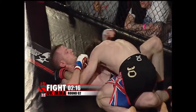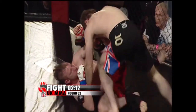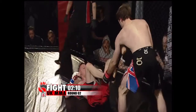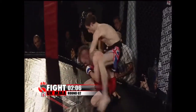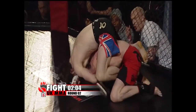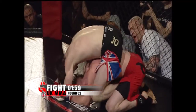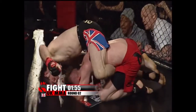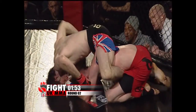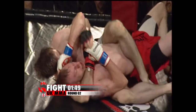Martin Sheridan showing us, Rob, that you can't sleep on his ground game. Threw a beautiful triangle over the top and looked like he had that one locked in for a while there as he comes through now. But now here comes the back control again from Trueman as he looks to attack the neck once again, riding a little bit high. But he's got both hooks in. He's looking to flatten his man out. He's got to be careful getting booked over the top almost. Double underhooks. Flatten him out. Both the hooks are now still in.